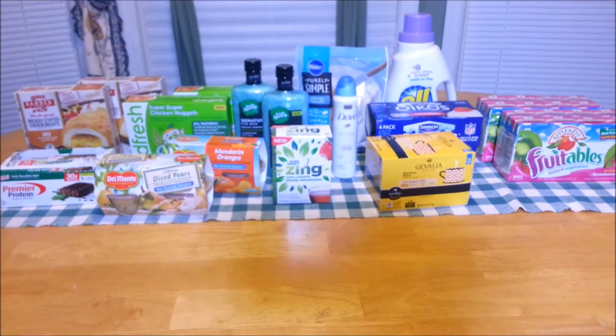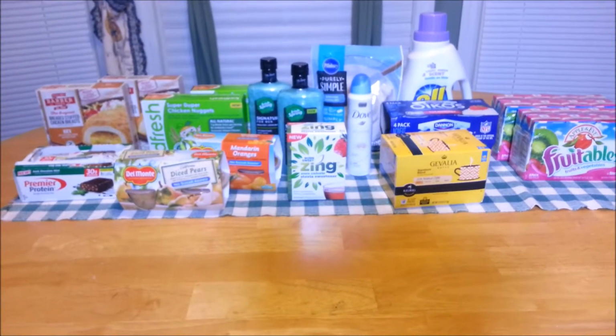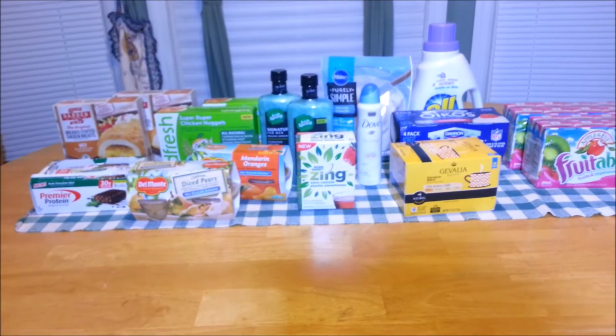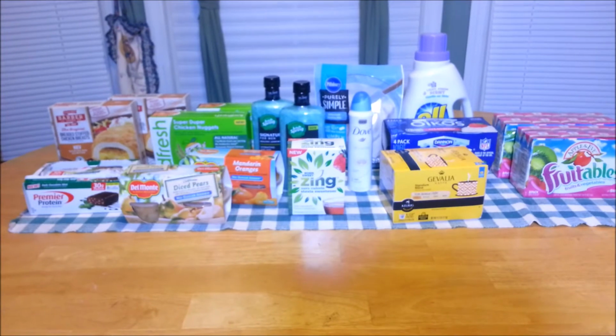Retail for all 22 items was $80.82, but I spent $11.53 out of pocket, including tax, making each item roughly 52 cents.